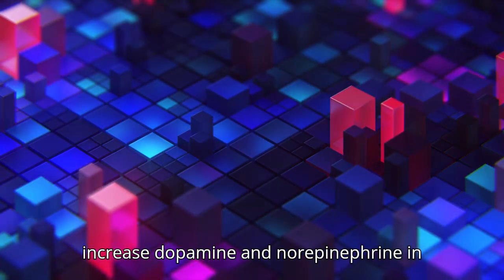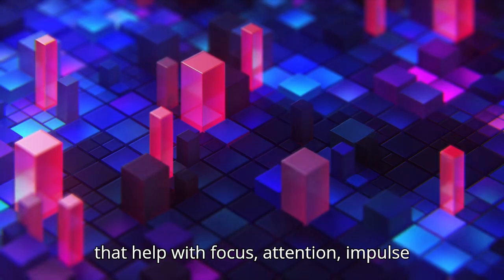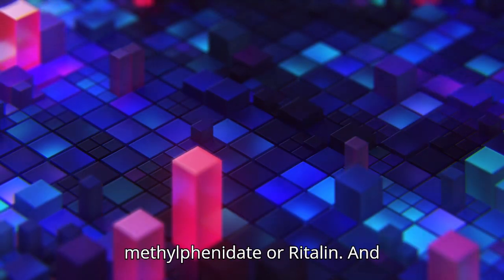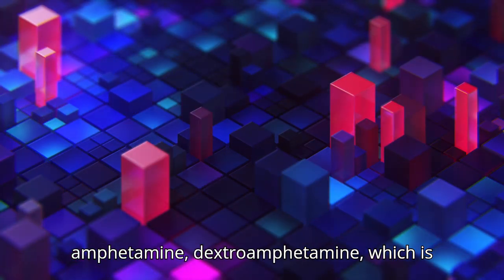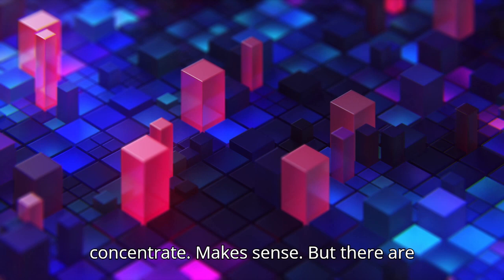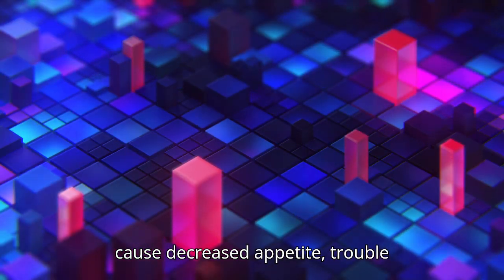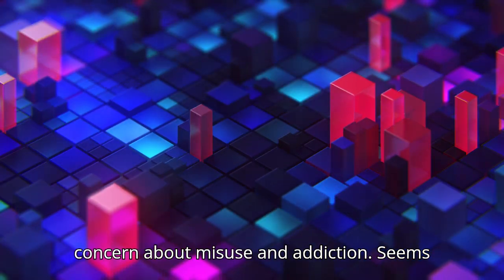They increase dopamine and norepinephrine in the brain. Those are neurotransmitters that help with focus, attention, impulse control. The big names are methylphenidate, or Ritalin, and amphetamine-dextroamphetamine, which is Adderall. So they basically rev up the brain chemicals that help you concentrate. Makes sense. But there are downsides, right? For sure, stimulants can cause decreased appetite, trouble sleeping, anxiety, and there's always the concern about misuse and addiction.